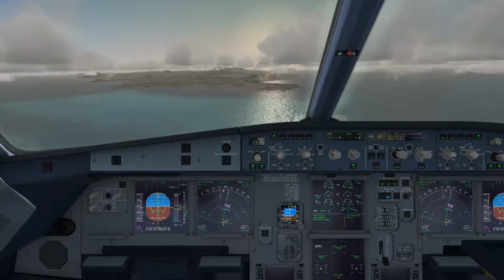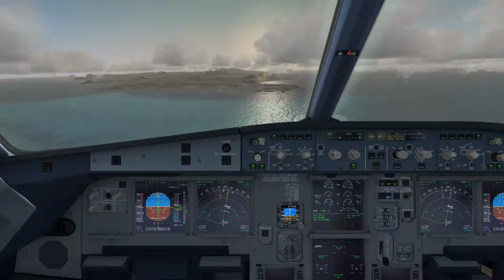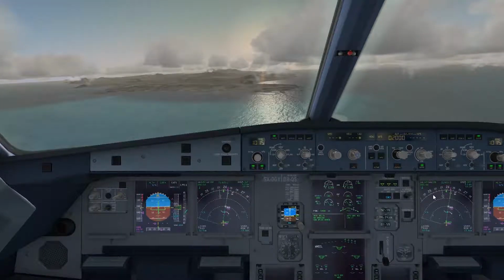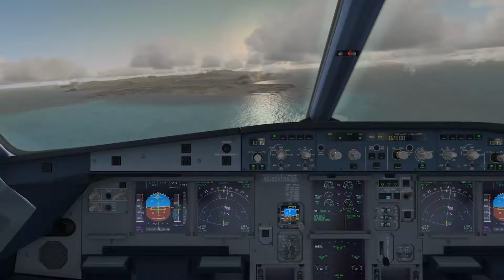Air Force formation, can you hear me? 1,500. Full flaps. Flaps full. Speed checked. Flaps full. Israel Air Force formation, enter left hand orbit.